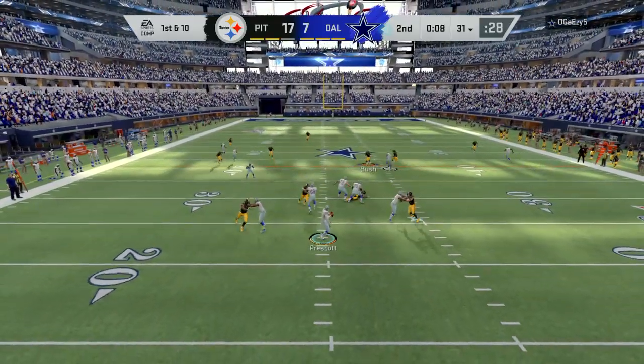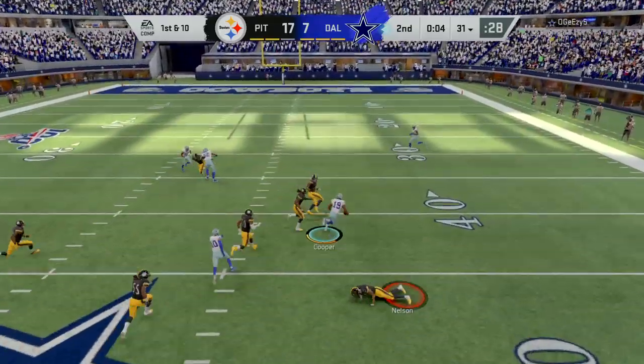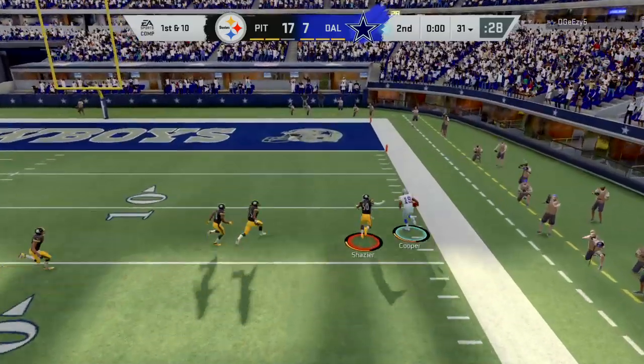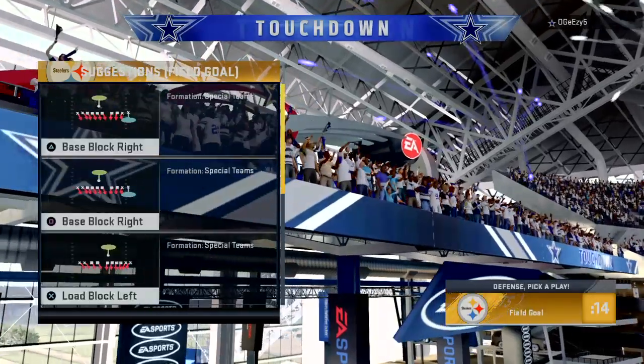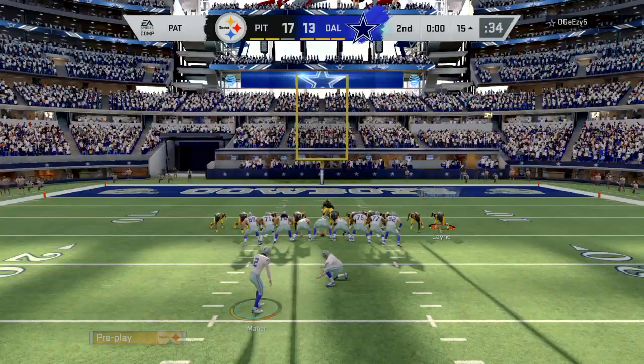Back to it after the pick six, Prescott. And there is Amari Cooper, his first catch. Oh, he sheds himself free. And he's in for the touchdown on the final play of the first half. The prayer is answered. How did they get that done?